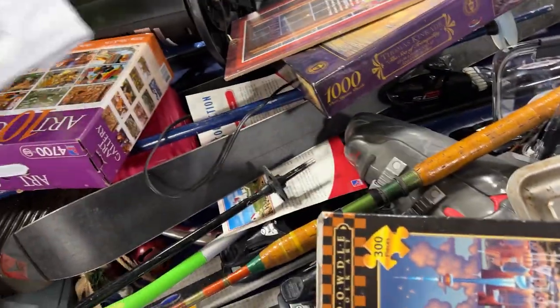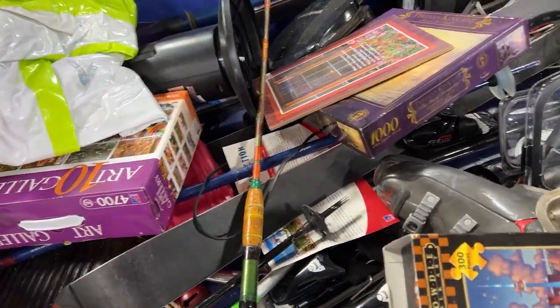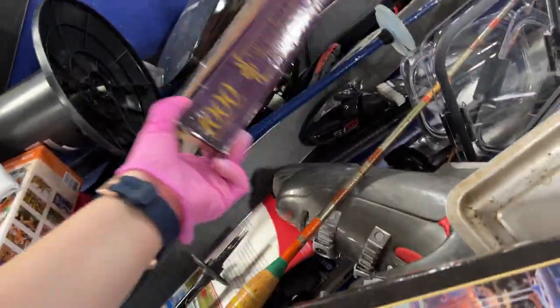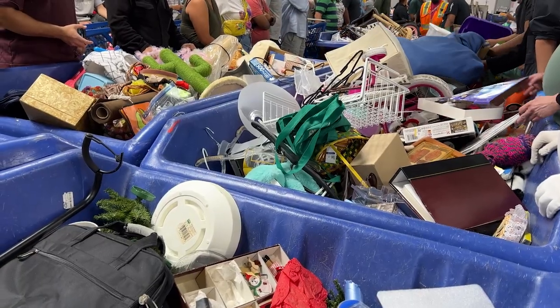We got some fishing equipment here. Looks like nice vintage. Oh, vintage fishing net. A Thomas Kinkade. One more bin. One more bin. What? Here it is!